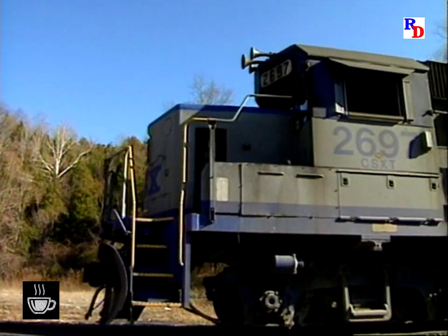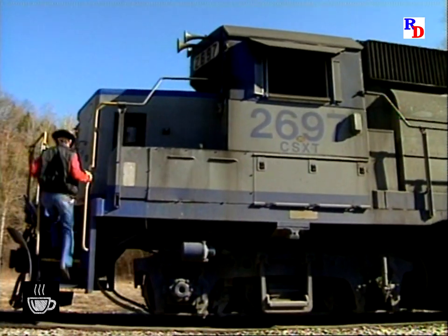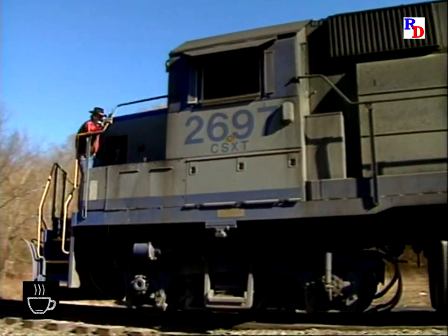Brakeman aligns the lower switchback at Smiley, and the helpers take off down the main toward the tunnel and Loyal Yard.